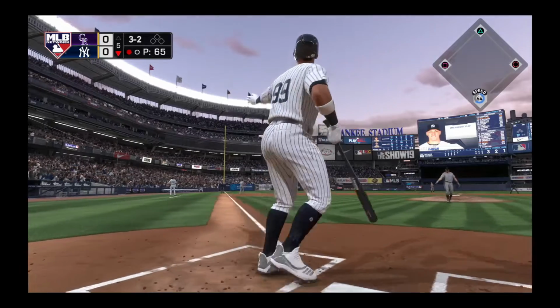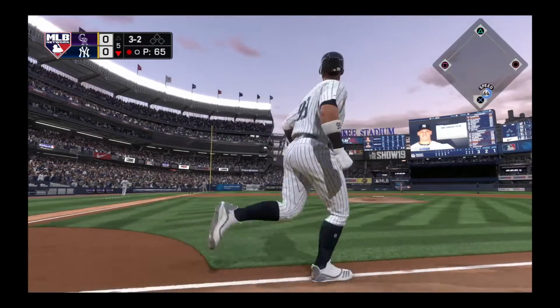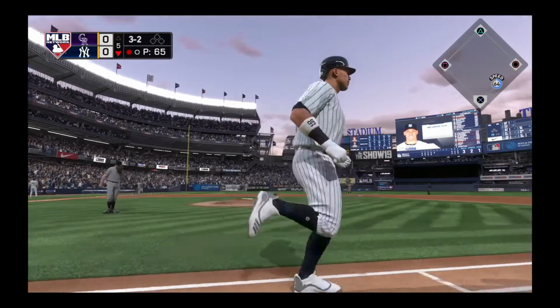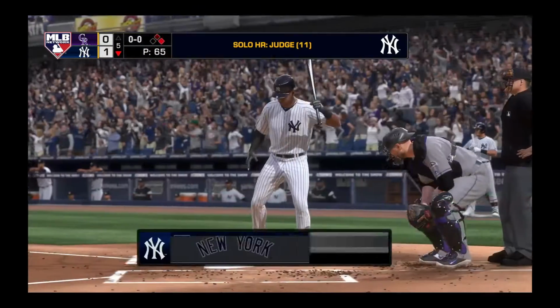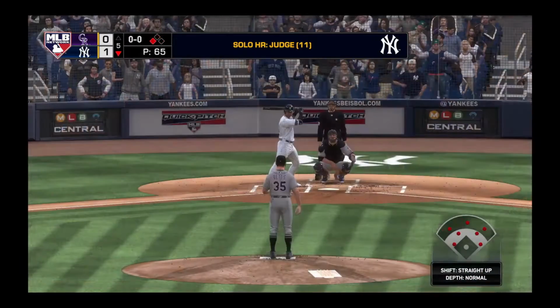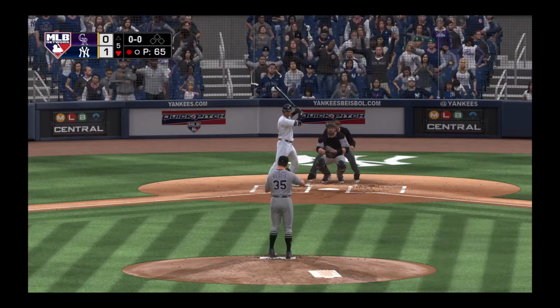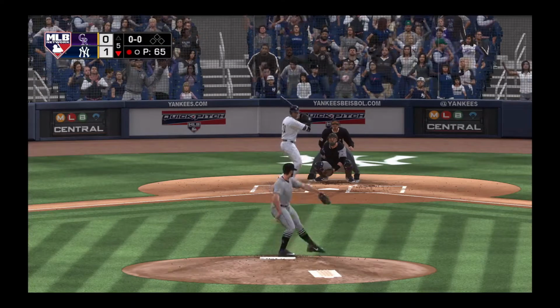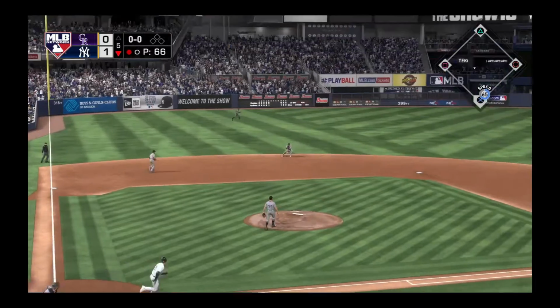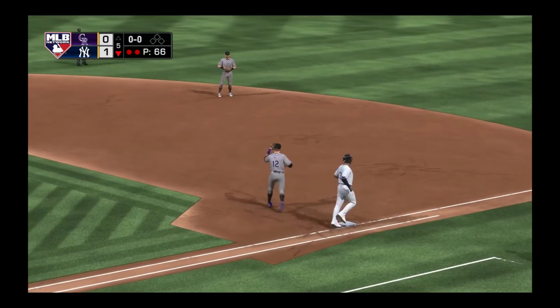Now a drive by Judge. Deep left field. Into the second deck and gone. So the bases are empty with 1 man gone. And that'll bring up the switch hitter Aaron Hicks. Ready to deliver. Here's the first pitch. A bouncer to the left side. Story picks it up. Throw gets him. 2 down.